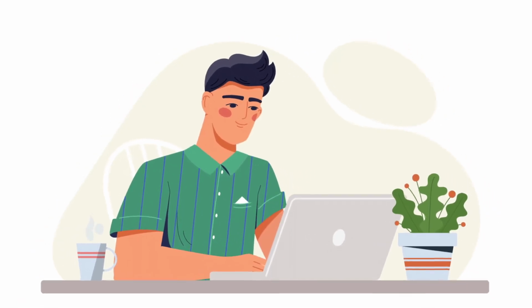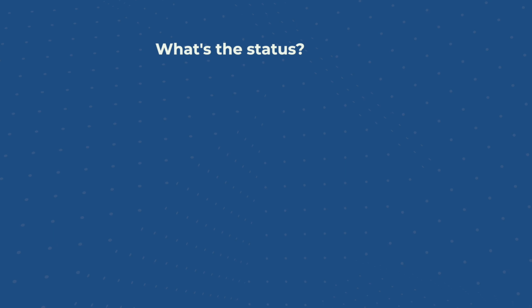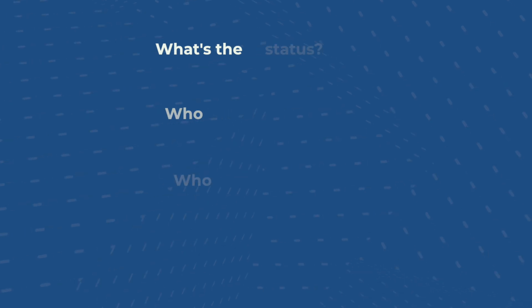If there are questions, add the question to the comments section and assign the task to the person who can answer it. After the question is answered, reassign the task to the one who asked or whoever can move the task forward. Hot Potato is part of a light communication framework that can help everyone answer these questions about a given task. What's the status? Who is responsible? Who knows the next step? What should I work on next? When everyone on the team plays Hot Potato, no one gets burned, and chaos is kept at bay.